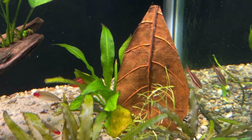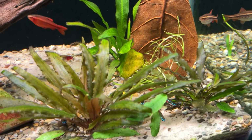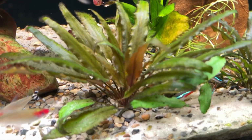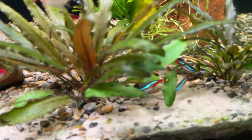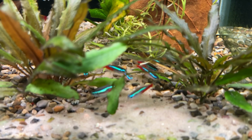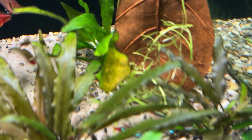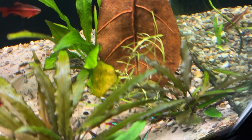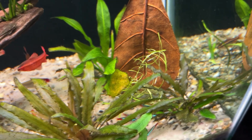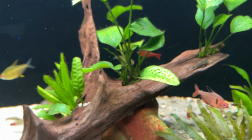I added an almond leaf to the planted community tank. I keep hearing good things about them, so I figured it wouldn't hurt. You can see the neons. They love staying undercover, so they'll probably enjoy that leaf being in there quite a bit. I heard the fish will peck on it, and it also adds some tannins to the water and other good things, even nutrients and minerals.